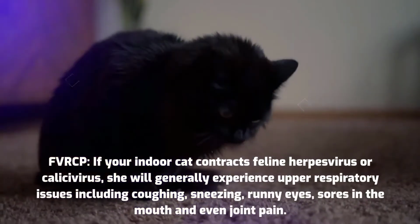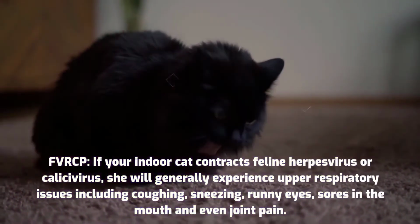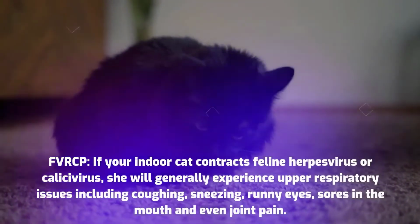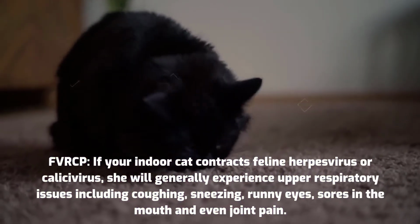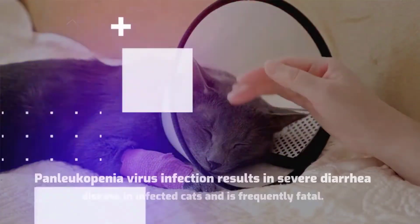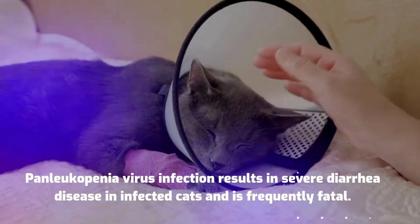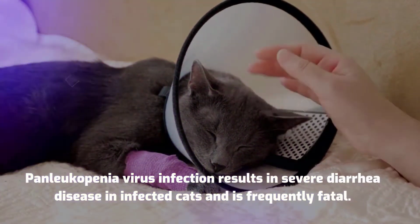FVRCP. If your indoor cat contracts feline herpes virus or calicivirus, she will generally experience upper respiratory issues including coughing, sneezing, runny eyes, sores in the mouth and even joint pain. Panleukopenia virus infection results in severe diarrhea disease in infected cats and is frequently fatal.